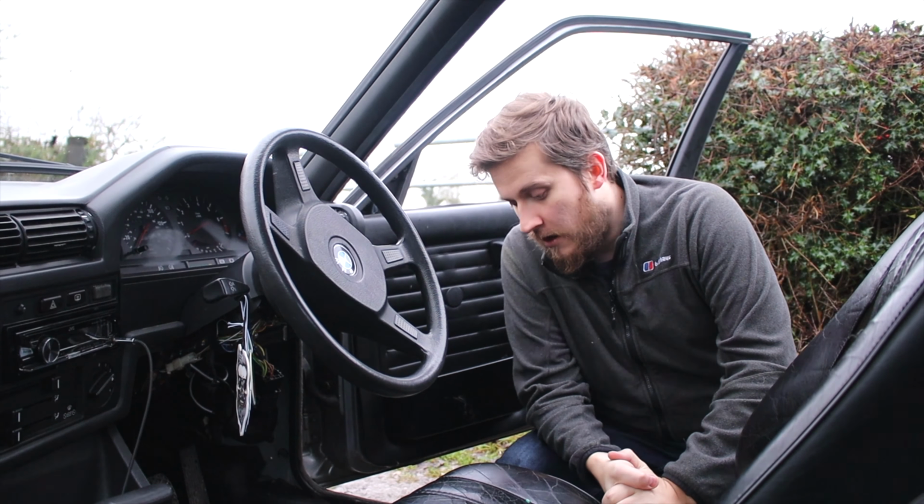I'm bored now. So compared to an actual OEM black carpet, which is here, in the car that we've not introduced yet, it doesn't look too different. This is still a little bit dirty, but I think it looks the same.